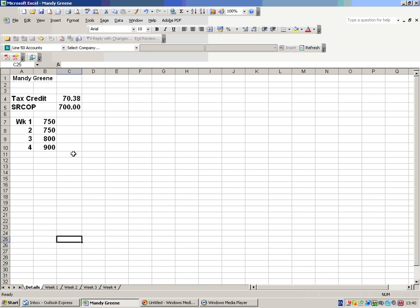In this example, we are preparing Mandy Green's salary for week 1 to 4 of the tax year. We are going to prepare her salary on the cumulative basis using tax deduction cards. Before we begin, we can see that Mandy has a weekly tax credit of €70.38 and a weekly standard rate cut-off point of €700.